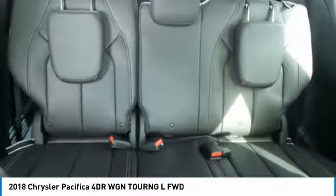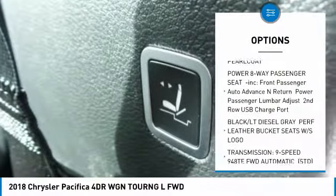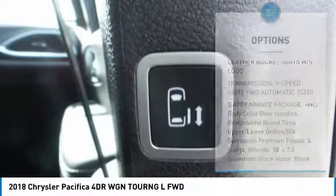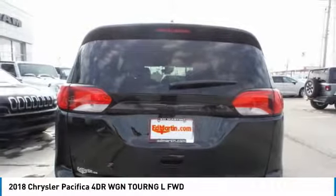Here are some of this vehicle's great options: anti-lock braking system, power liftgate, steering wheel audio controls, power steering, four-wheel disc brakes, aluminum wheels, rear defrost, AM/FM stereo radio, FWD, power door locks. Come take a test drive today.